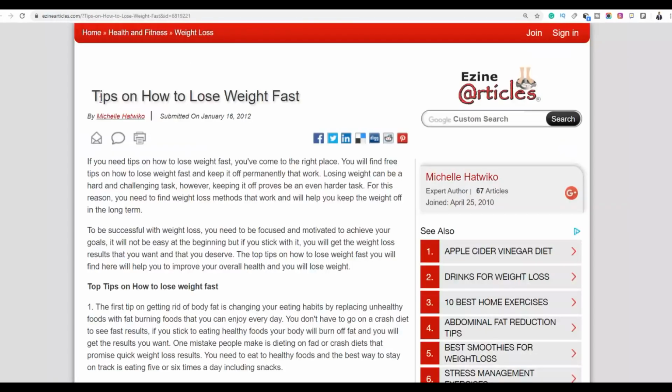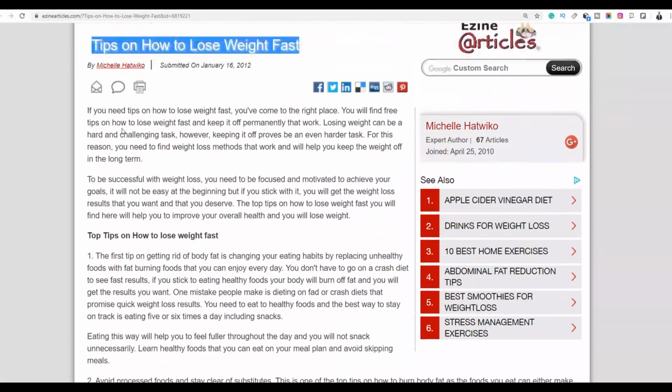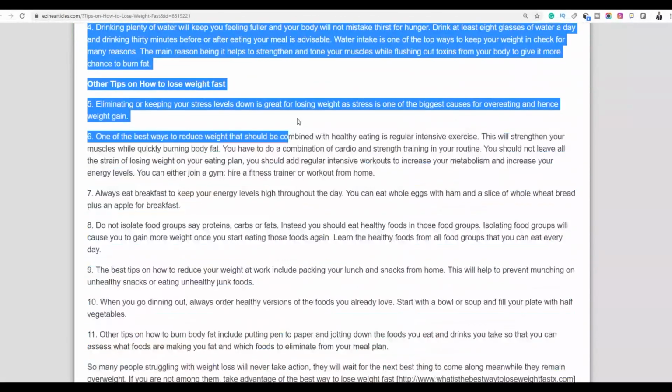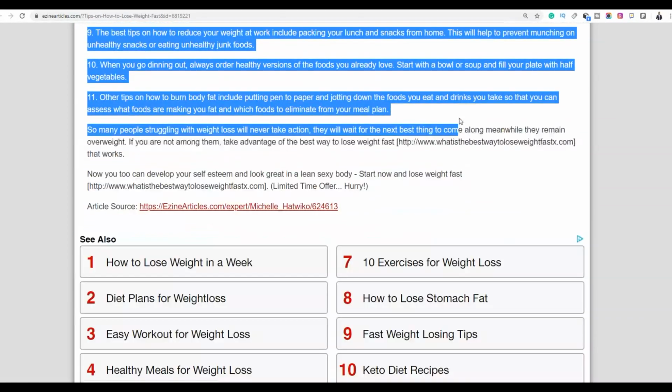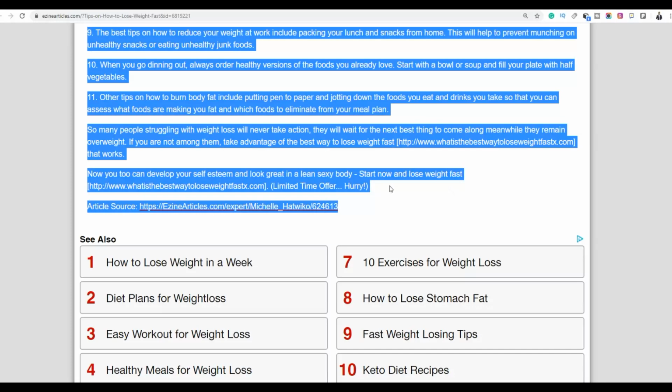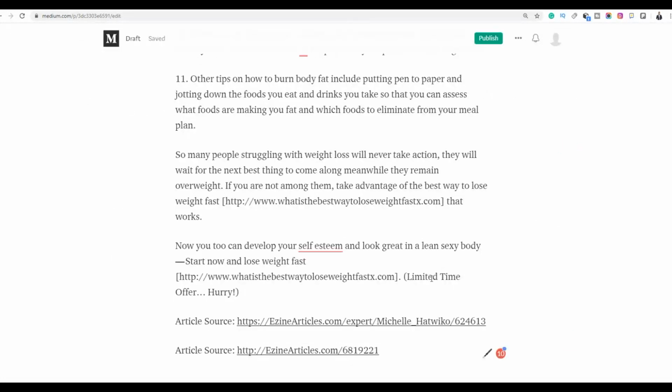So the first step, guys, is you're just going to copy this. Let's copy this and paste it as our title. Next, we're going to copy this entire article and we're going to link people back to our affiliate offer. So let me copy this entire article, and that's it, guys. I'm just going to leave it right here. Let me copy this, go back to medium.com, and paste this as my story. So that's how it's going to look, guys.